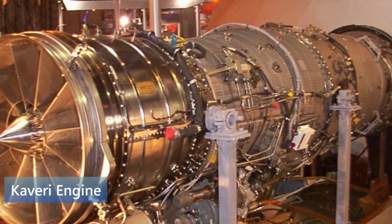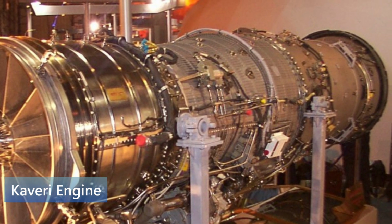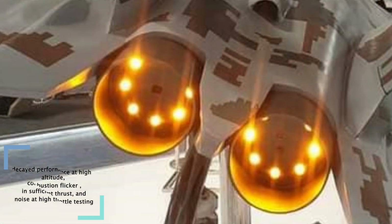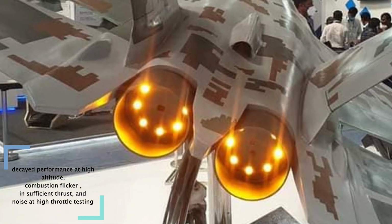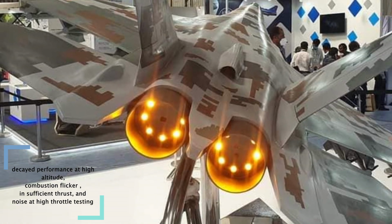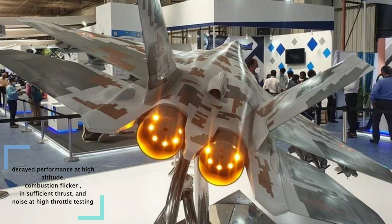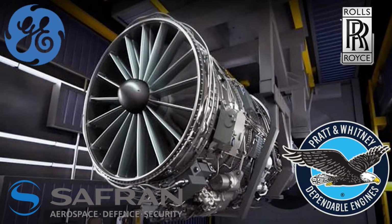Initially, DRDO was working on development of indigenous Kaveri engine K9 and K10 in 2015, but soon they realized that Kaveri engine was not suitable for 5th generation fighter aircraft due to several reasons such as decayed performance at high altitude, combustion flicker, insufficient thrust, and noise at high throttle testing. The engine development program went back to the drawing board. DRDO was now looking to reboot the engine development program with the help of foreign partners.